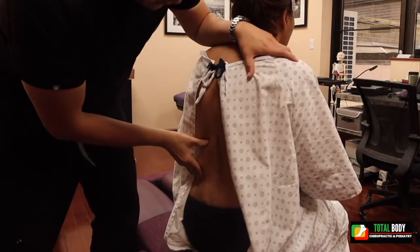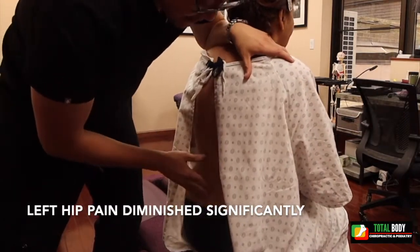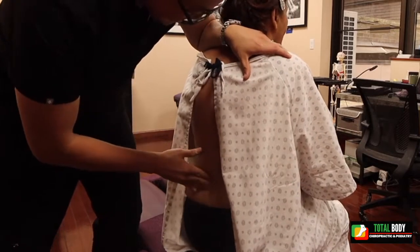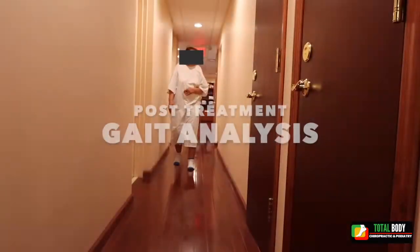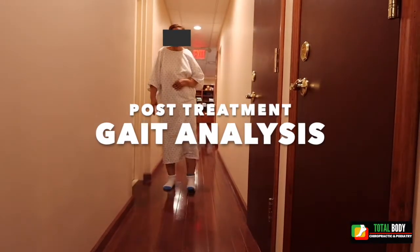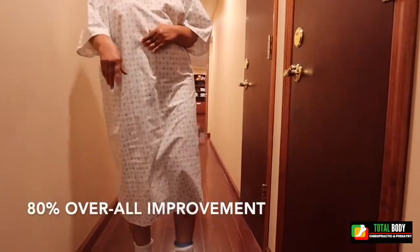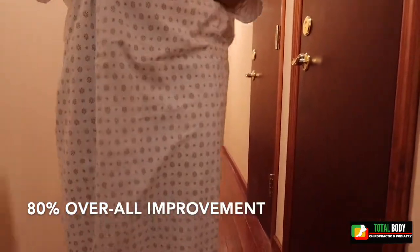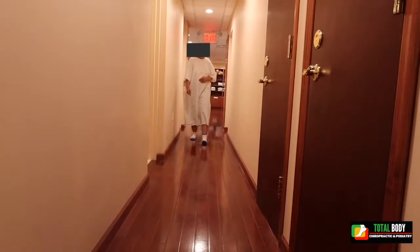You feel that too, right? Yeah. And it's not painful anymore, is it? That's amazing. See? Well, my job. From 0 to 100%, how much improvement do you feel? From 1 to 10, 8. 80%? Yeah. Just by one hip bone, you feel 80% better.